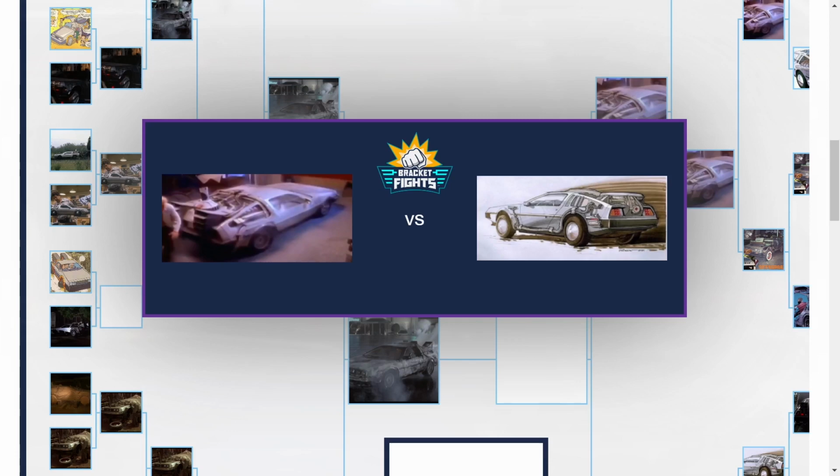You can give your reasons. I don't have any reasons. I don't know. Other than the fact that it resembles the DMC-12 more, that's the only thing I can really say. And I don't get what's going on with the back there. Where do you put the plutonium in? You can't have the cool light effects on it. But at the end of the day, it was a concept art, you know.